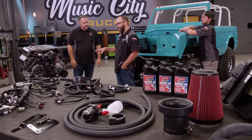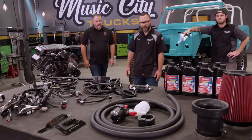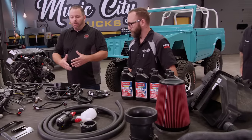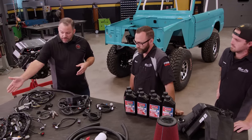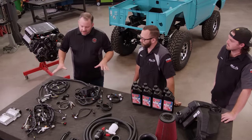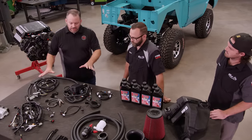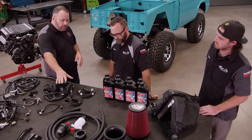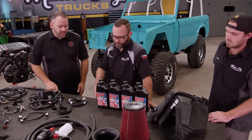So we've covered the engine itself, but that's not all that comes with the kit, right? We've got everything here on the table. Absolutely. The engine comes complete the way you see it here, and all of this other stuff helps make it complete. We use a factory Ford ECU that we've reflashed with a tune specifically for this engine. Then you have the complete wiring harness with everything you need. You're basically putting power, ground, and a switched power to this harness. You've got all the stuff for the intercooler, the pump, all the hoses. And obviously we've got the oil to put in the engine.